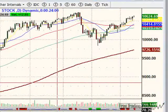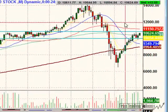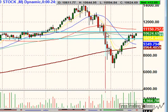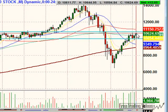Let's look here at the monthly Dow. I drew 2 major trend lines here. You can see this resistance, resistance, resistance, support. We come across. That's going to be a big time resistance area right here. And let's see, that will put us around 10,800 area. And then we have a support area down here right around just right at 10,000.